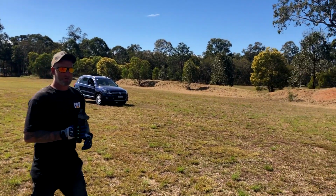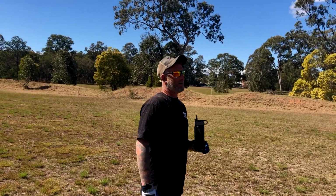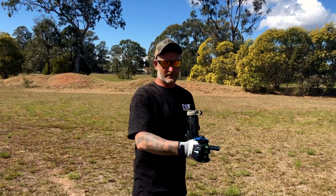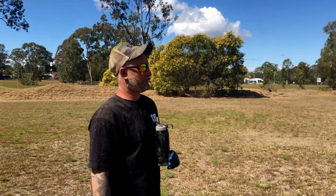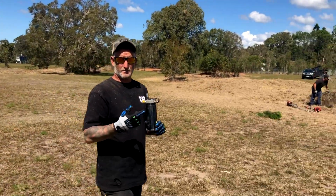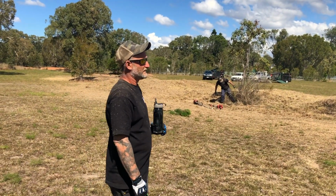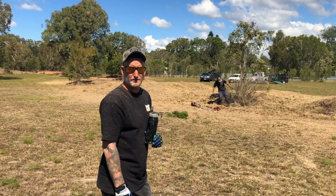There's a few trees, so we're going to try and work in a 3-man team. Rusty's already started. He's going to drop the trees, and me and BJ have got a can of paint here. We're going to paint the stuff so we know where they are, and we'll drag them out into piles.